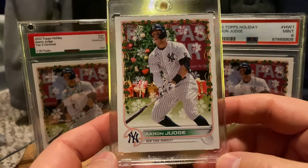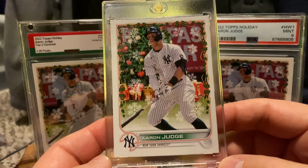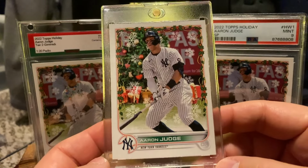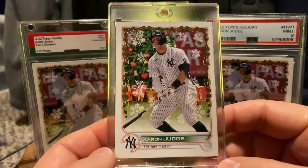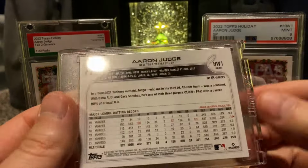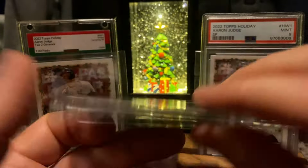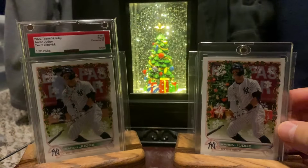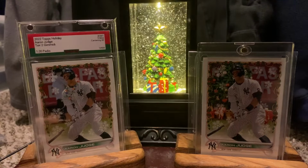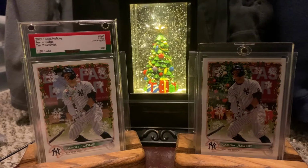Now, in all seriousness, I don't see a whole lot of these around. So I'm thinking that for the non-serial numbered, this is not a serial numbered card, but I'm thinking for the non-serial numbered, once we get to the super short print, that's when the printing is pretty limited. All right, so let's put this over here. And so now on the left, we've got the super short print from my good friend Double D, and on the right, the super short print.